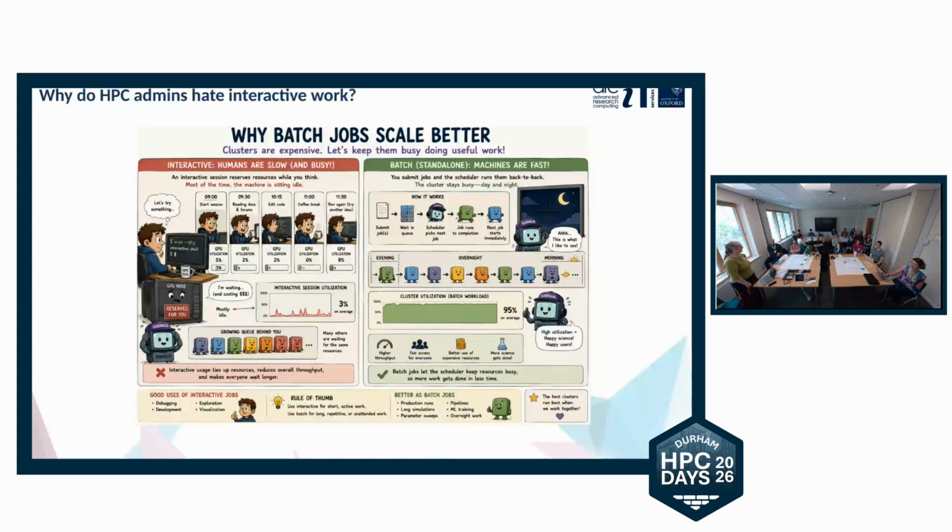Sorry, I agree. I'm going to add a different, an orthogonal direction to that. Sometimes sitting idle is not a waste. So a resource being available to a target of opportunity can also be a value in its own. So I think as an HPC community, we are measuring sometimes the wrong thing.